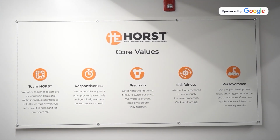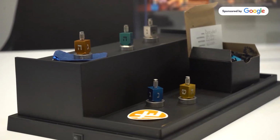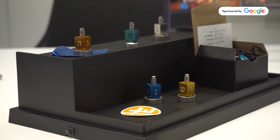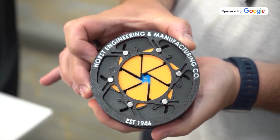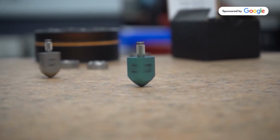At Horst, we're primarily a contract manufacturer of precision machine components for aerospace and other high technology industries. So we have a history of closing on a Saturday every couple of years and inviting the family members of our employees to come see what they do at work. We've had a history of making a variety of products. We've made keychains and tops and ornaments and pens. We made dreidels. It's just another variation of a spinning top. They were made for the employees and their families.